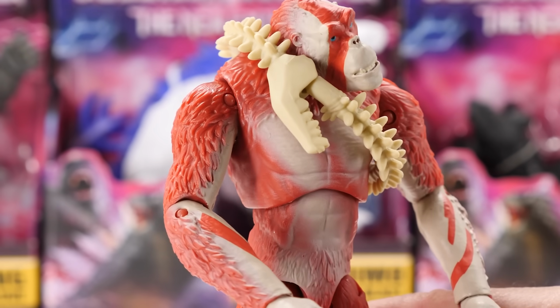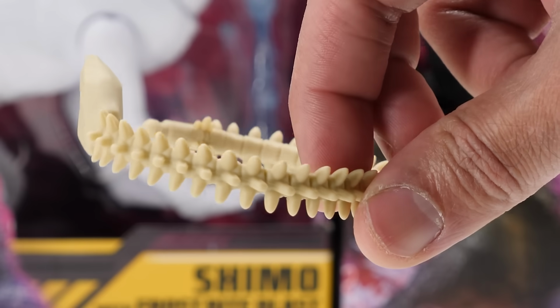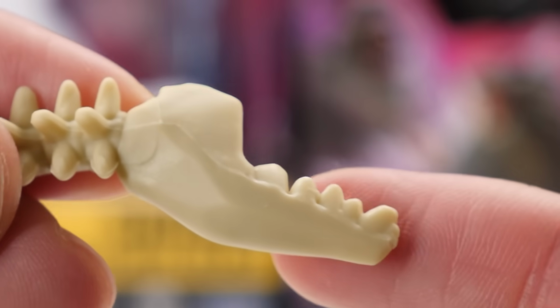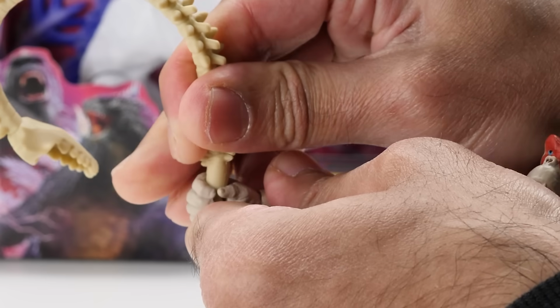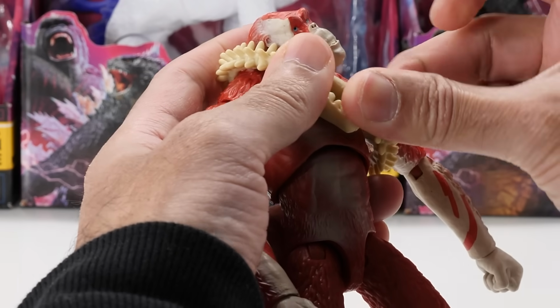See the colossal whip coiled around him? That's his weapon, the Whip Slash. It pops off. Looks like he pulled out the spinal column of a dead titan with its mandible still attached. Brutal. Scar King can grab his Whip Slash only in his right hand. When it's not in use, he can wear it around his right shoulder.